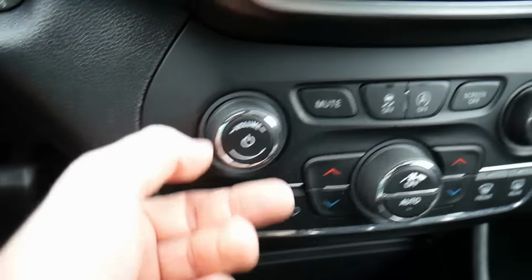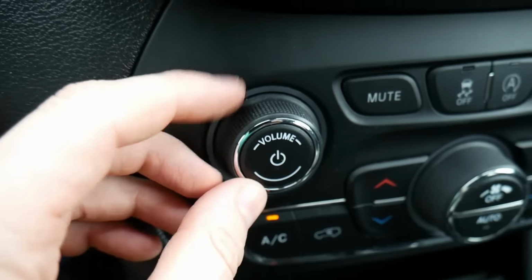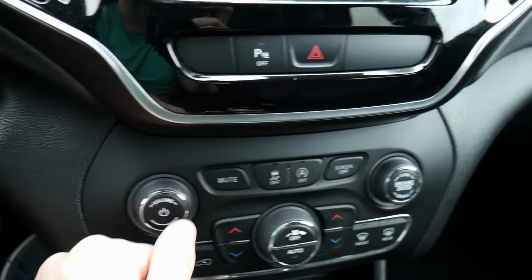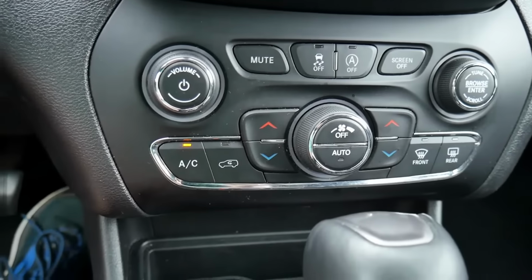Nice dials to control the volume and tune the radio, and it has a rubbery plastic feeling on the top, which makes it really easy to manipulate. Hey, looks like I turned it on. And then we also have climate controls down here.